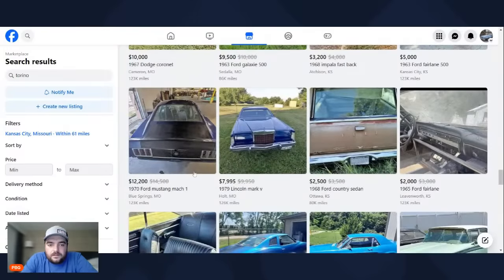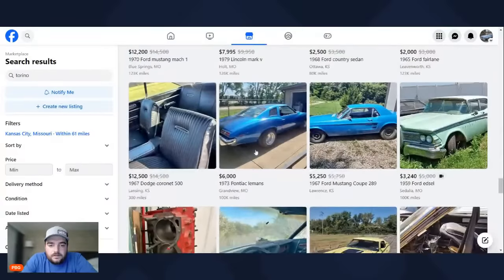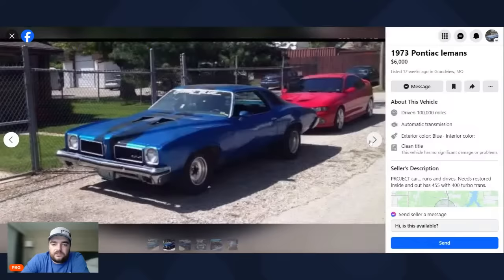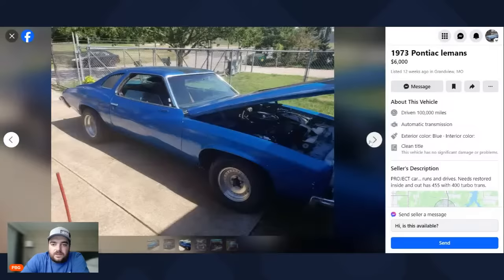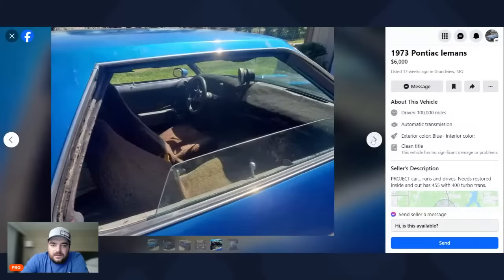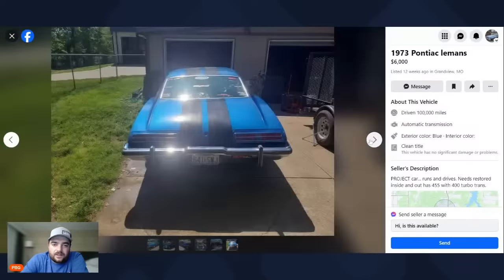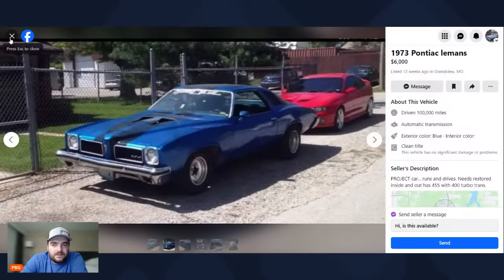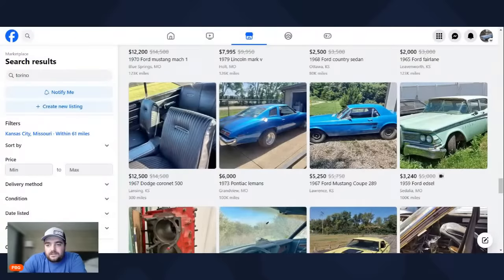What else do we got here? Okay. 73 Pontiac Le Mans. All right. Project car. Runs and drives, needs restored inside and out. Okay, I can see the Bondo in it from the picture, so that's a good start. But I don't know. 455. I mean, it's got sheepskin seat covers. That adds quite a bit. Not that much though. Again, I get you got to ask. You can only go down on price, right? You can't go up, but.